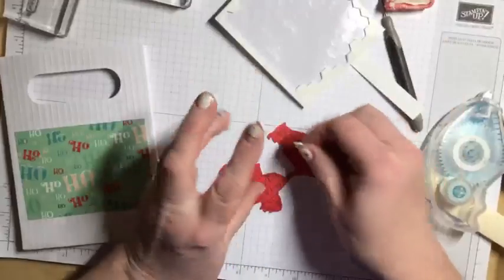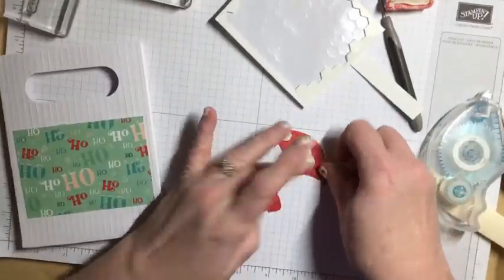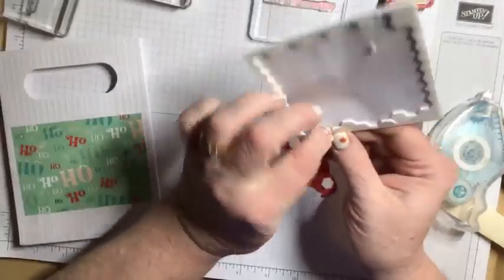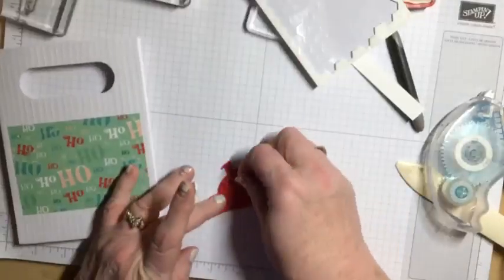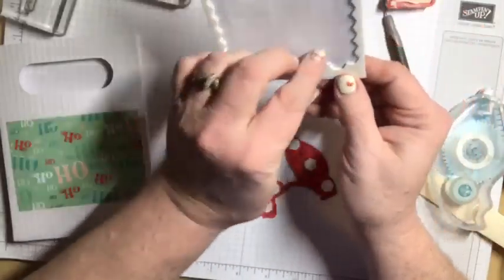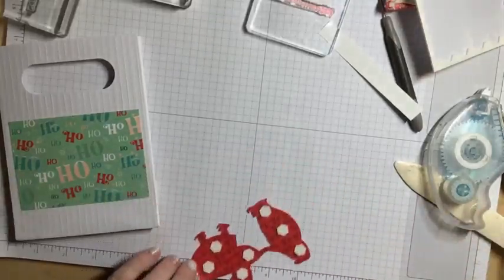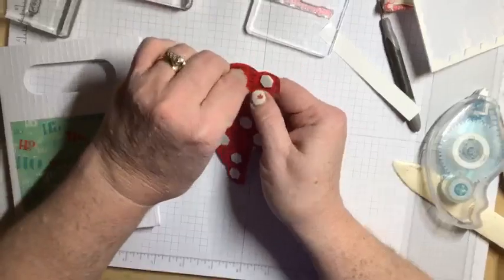So let's just take some, and I'm going to be generous with my dimensionals. I don't want Mr. and Mrs. Claus to cave in or lose any of their support. So I've put quite a few dimensionals on, and let me take these off.